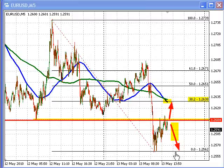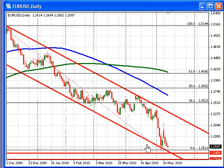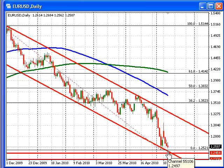If we remember, going back to the daily chart, the low for all of last year came in at the 124.54 level. That would still be a target level for us in the more longer term. In addition, we have this channel trend line here for the euro dollar, which currently comes in at 124.97.